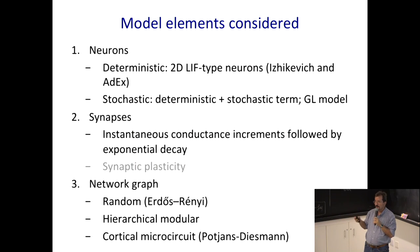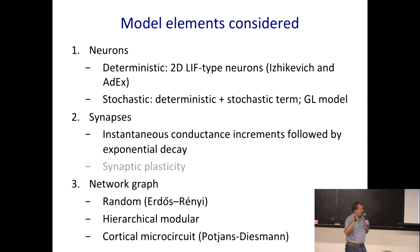I don't have time here to go into it, but it's a very artificial one: you generate a network which has hierarchy and modules as well. And also we are considering the cortical microcircuit graph introduced by Potjans and Diesmann. So we are considering all different types of network graphs. And the idea, as I said, is to compare what each model generates.